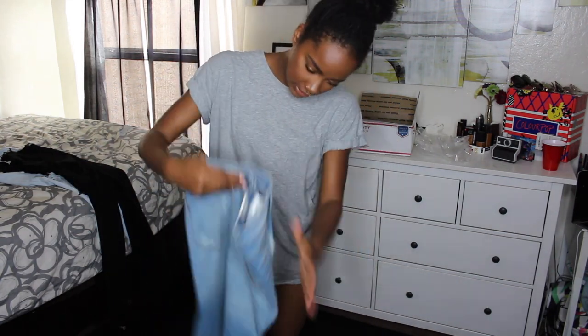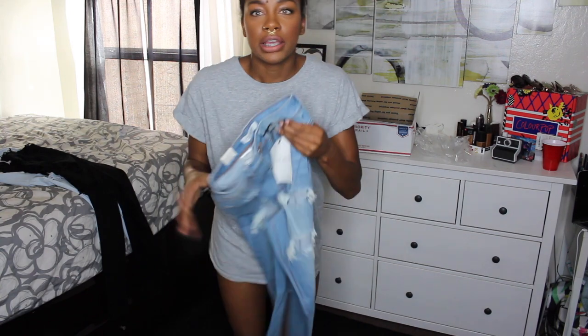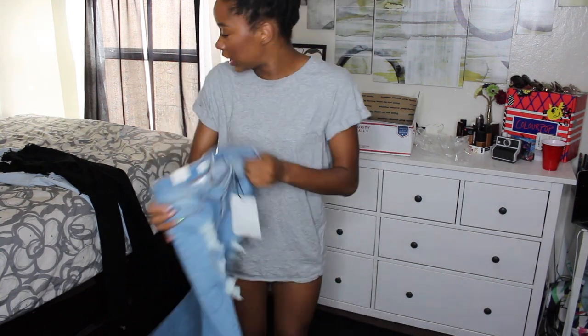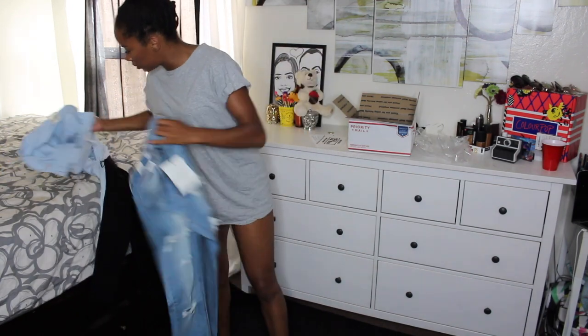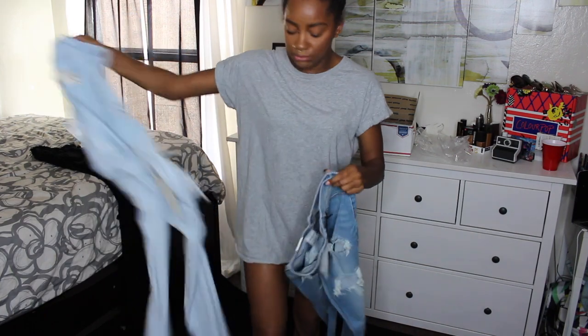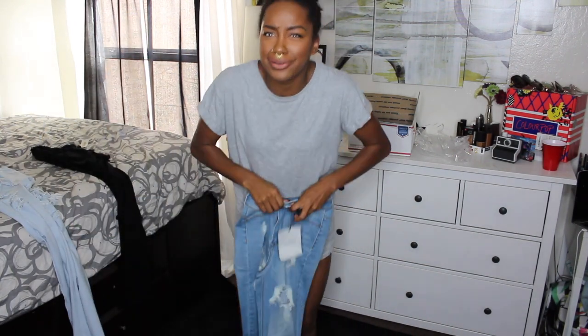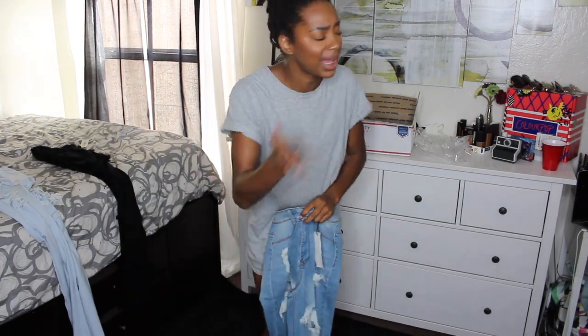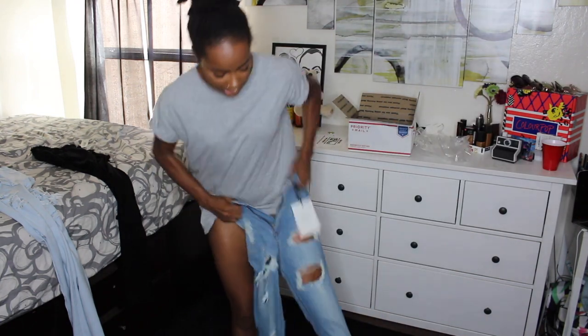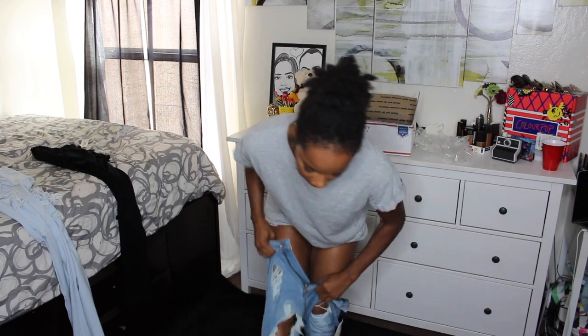These look really similar to the ones I have. Yeah, so they look like this. Also with the rips on it. I thought these were a darker blue. Oh, they are a darker blue, see? Yeah, so this is a light blue, this is a dark blue. I needed a variety. Y'all know it's hot in here. See, these are not as ripped as the other ones. They're just kind of ripped on the thighs.